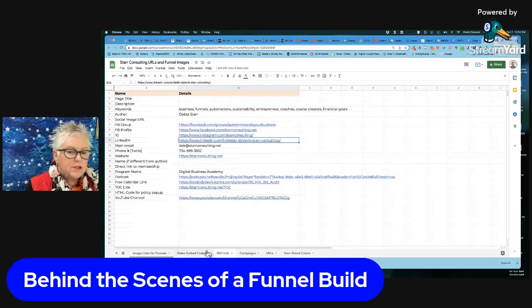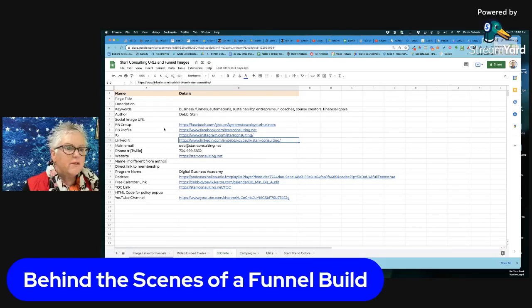Then the next tab is what I call CEO information. And again, when you're building a funnel, you're going to find that there's some information that you repeat over and over and over again. Your Facebook group name, your Facebook profile, your Instagram, your main email or phone number. Now, if you're building it for yourself, you think, well, I know what my Facebook group is. But you know what? Trust me, I am a fast typer, but it is much easier. I just come over here, I copy it, boom, I paste it in.